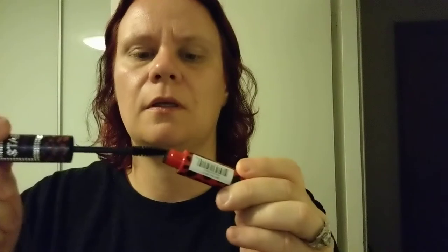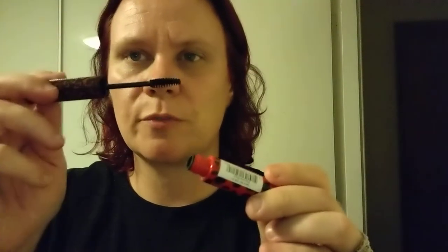Okay, so these two are mascaras as well. So obviously I ordered three black mascaras. That's okay because I'm really picky with mascara, so hopefully one of them is okay. This is what this brush looks like. Quite a standard brush. And then this one, how cute is this? So cute. And that's a bit of a shorter brush.